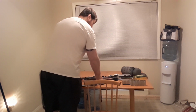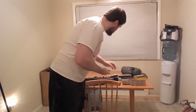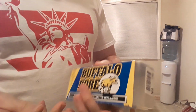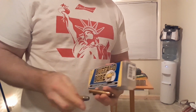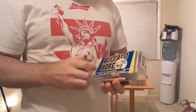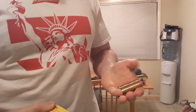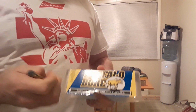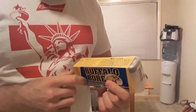And I'll show you guys some of the cartridges here that I have. See, here's some Buffalo Bore, and 4570 is just really good for hand loading. If you want to get a lot of different use out of it, it's very versatile. You can load very low pressure rounds and use it for anti-personnel, and then you could go up to high pressure and use it for bears or bison or dangerous game.